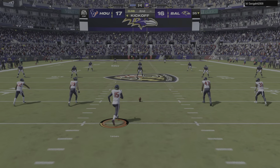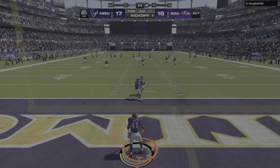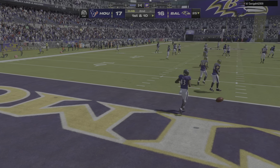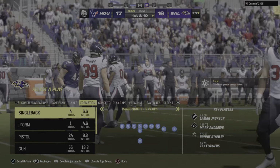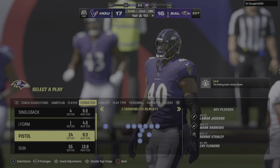Fairbairn now following the made field goal. He'll send this one away. But no run back here. Fair catch, and this will come out to the 25. Take over first and 10 at their own 25-yard line.